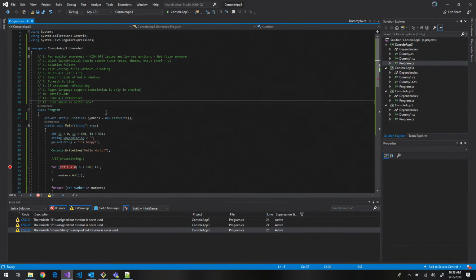The first one I have is per monitor awareness, which basically means if you have a really high resolution screen on your laptop and yet a low res monitor, they had a lot of reports of fuzziness when looking at Visual Studio on the low res monitor, and they apparently have fixed that. I don't know how I could exactly demonstrate that now, but it's fixed.